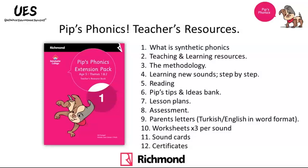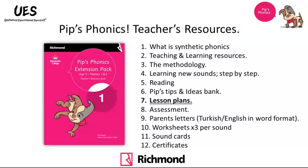And every letter, as shown earlier on, has additional worksheets. They can be found, photocopy of all versions, in the back of the teacher's resource book. And there's also sound cards as well as certificates at the end of each level. So I just want to look at a couple of these now.